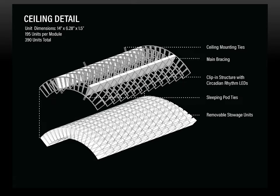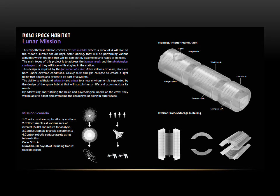Storage is a huge component of this project, and as we saw in The Martian, those canvas bags, they need a lot of those because every single thing they need and every single piece of garbage that they create has to go into one of those canvas bags. And so this is showing how between the 2 modules they can accommodate 390 of those stowage units, which is really what's required. The next project is also for a lunar mission.